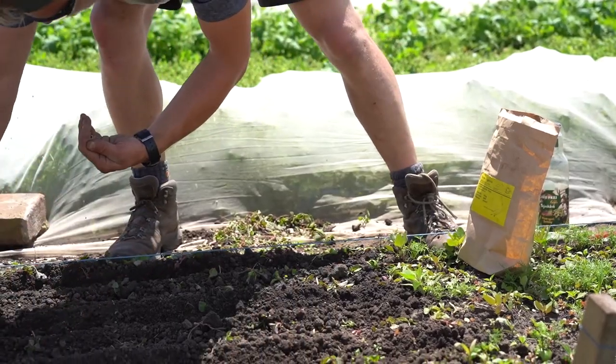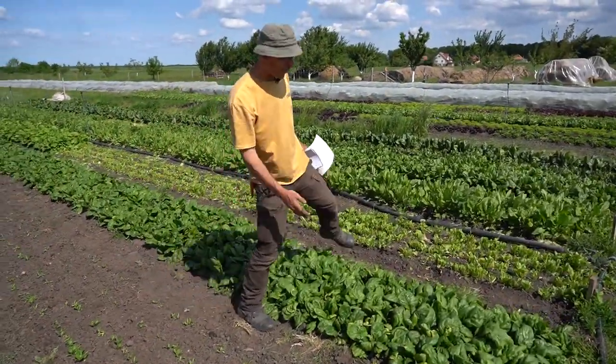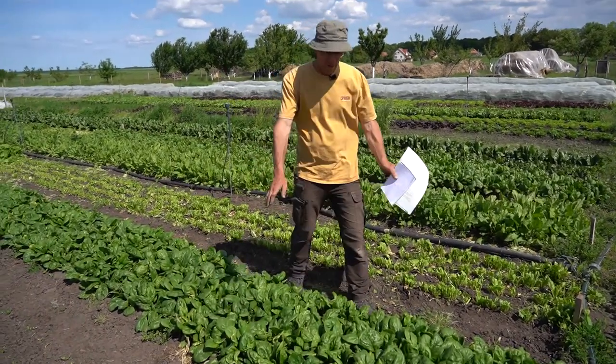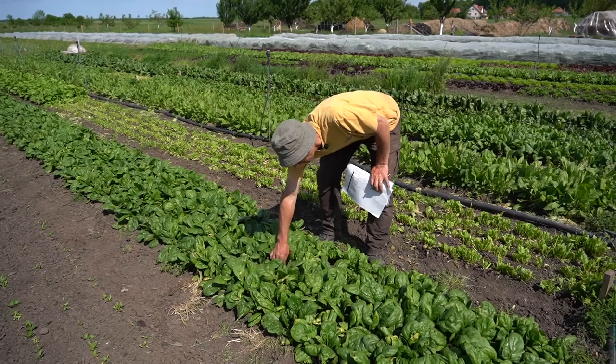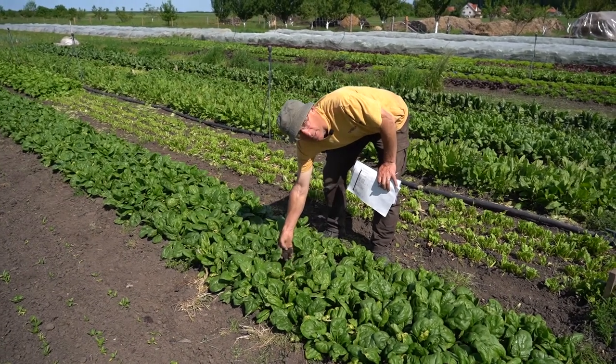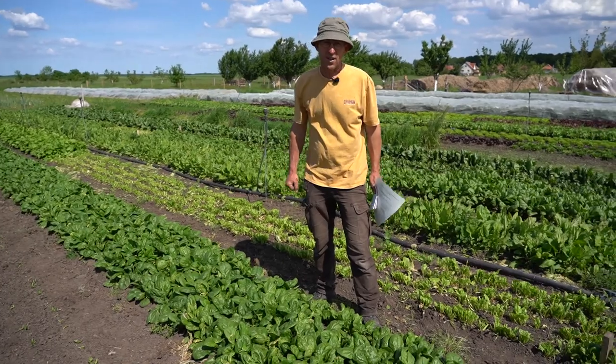And then, depending on the crop, this was planted about 5 weeks ago. This is spinach, we've already got a nice canopy over the soil. Underneath, it's nice and moist, good structure, and you can see the spinach is growing healthily.